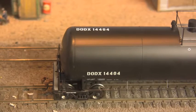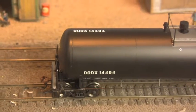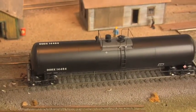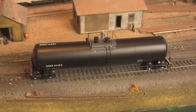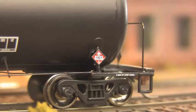From the cornfields of the heartland to sprawling coastal refineries, these cars form a rolling pipeline that keeps American motorists on the road and keeps our urban airspace from becoming a soupy mess so thick that you could serve it with a melon scoop. Just try not to smoke around them, okay?